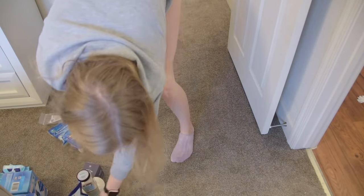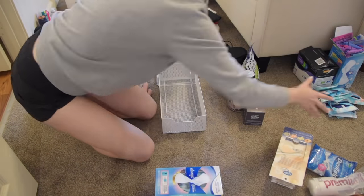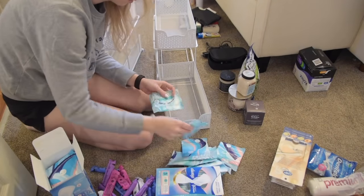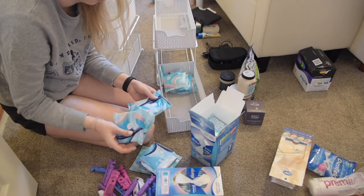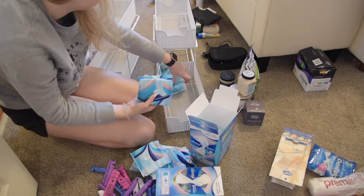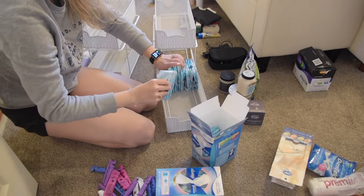And now I'm pulling out my new organization system. I'll talk about them a little bit later, but basically they are these two stacking drawers. I bought a bunch of them from Amazon and I love them. And now it's time to start reorganizing and filling this space back up.